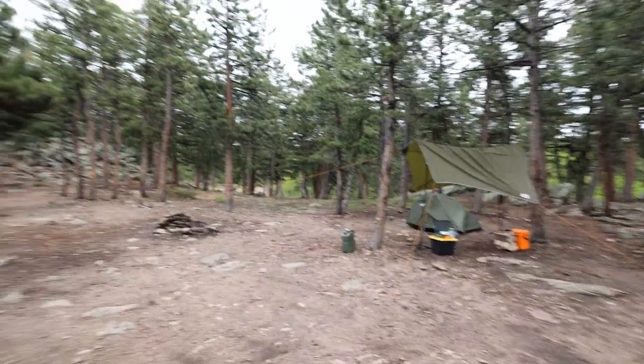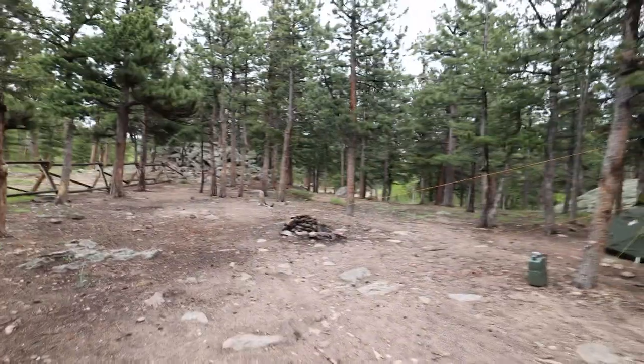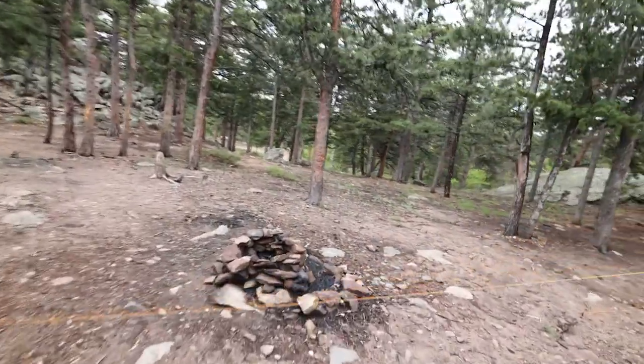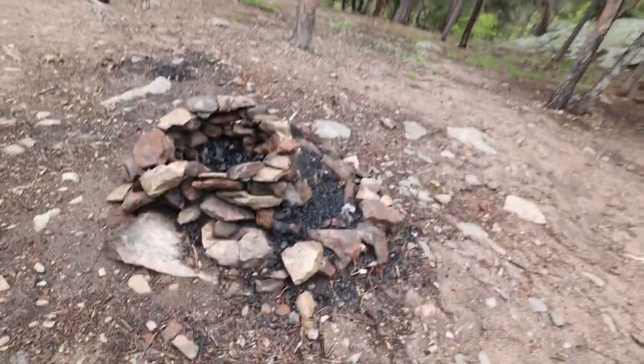Yeah, here's a look at the site. Plenty of room here for more cars. There's another fire pit. This is a fire pit I think I'm going to use tonight.